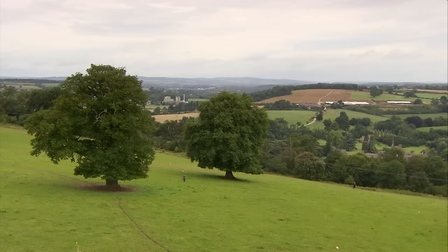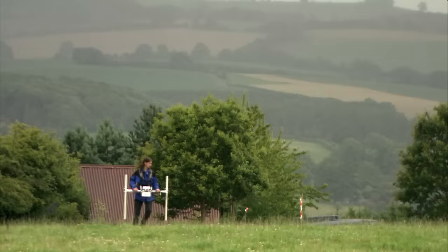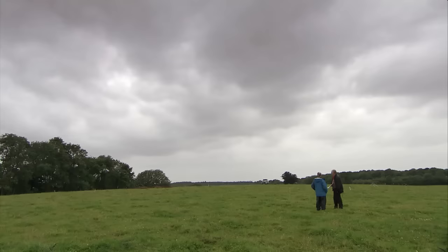Crikey, if this place really is 43 acres, that's twice the size of any of the other hill forts in the area. And that's not the only thing I find baffling. Where have Faye and Tracy gone? Why is there no one in that trench? It was only put in about an hour ago.